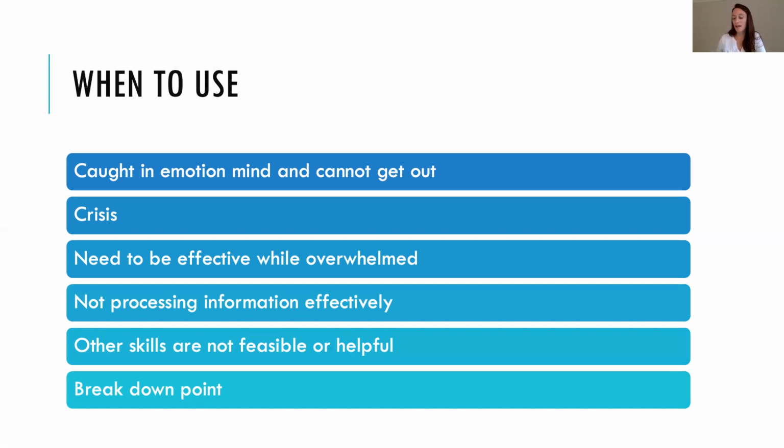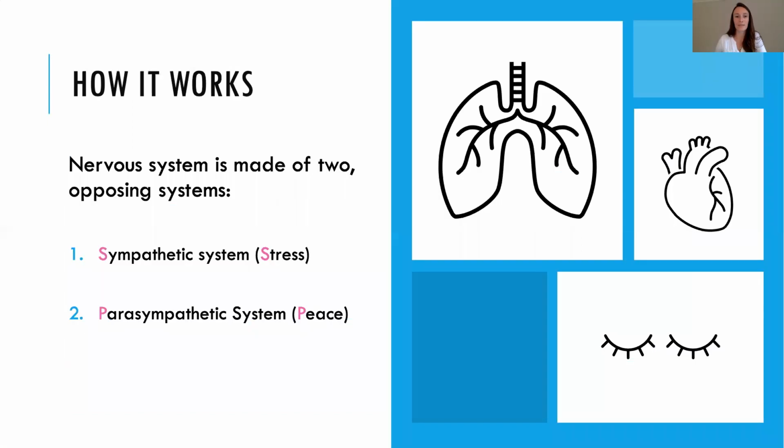So, these can be really helpful when it almost feels like nothing else is working. So, how do they work? Well, TIP really is designed to activate and manipulate the nervous system.